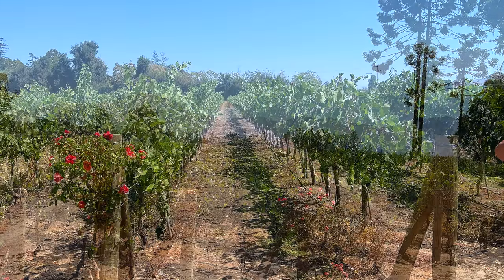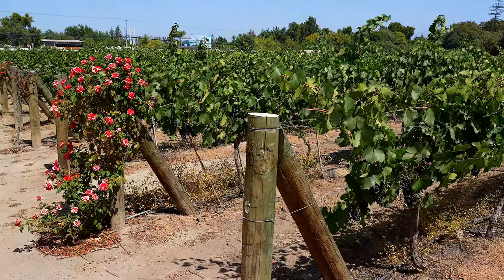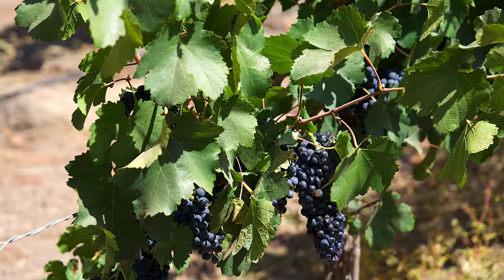As the tour begins to walk through the vineyards, we see the grapes growing and learn of the different grape varieties that are used in making wines.